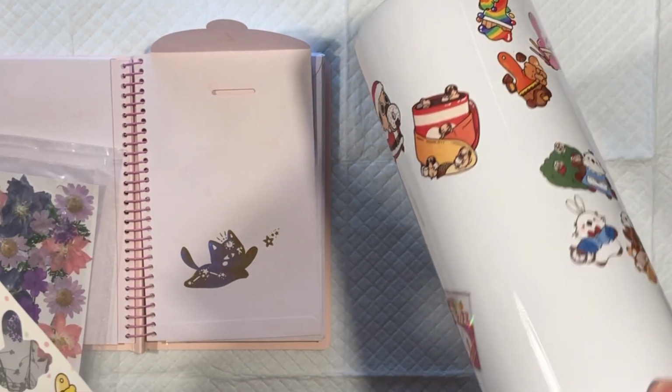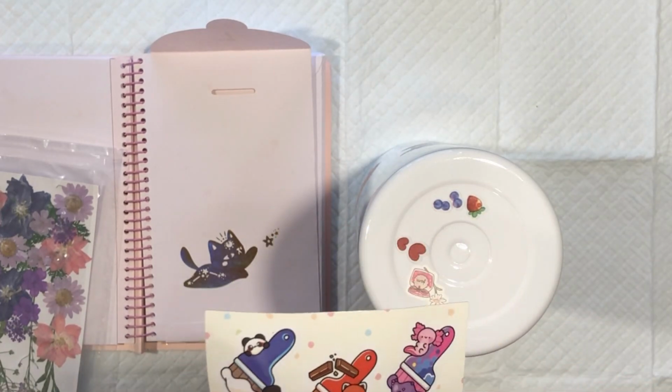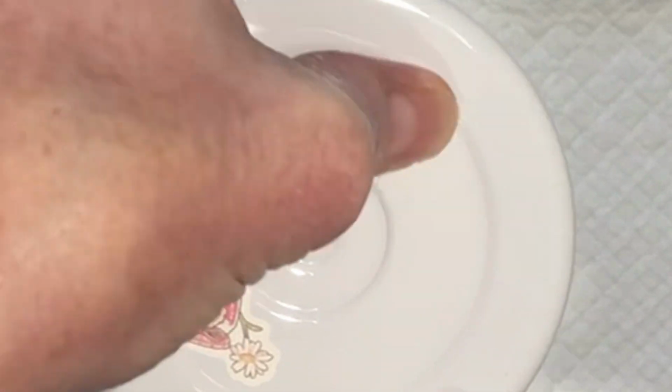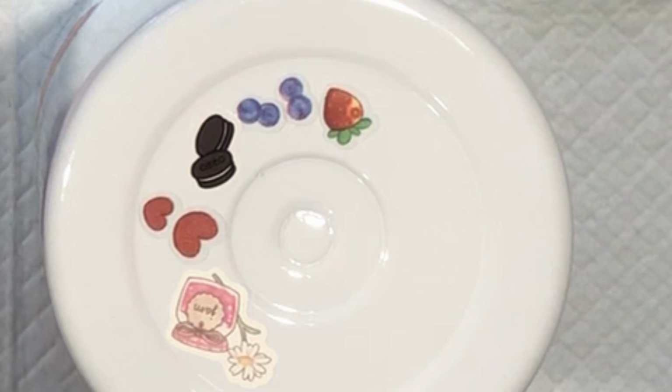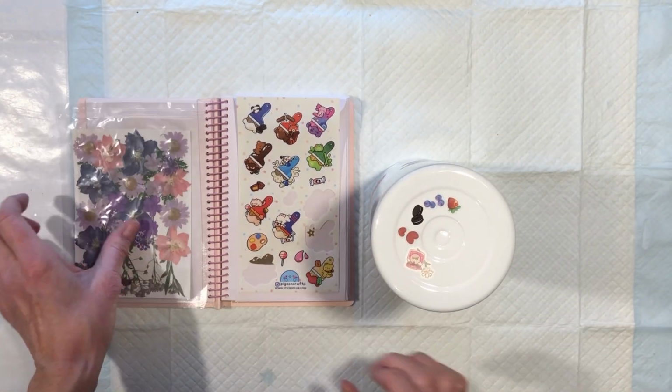I know we've got lots of days in the month left, but I also don't want a whole lot of white space because that's not my jam. There we go. We'll put some Oreos down here. Other than the 2 hearts, this is very food-oriented on the bottom, definitely. All right, so there we are. Day 7. Good to go.